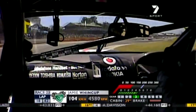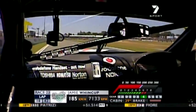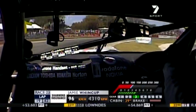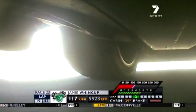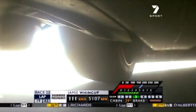So on board with Jamie, and if you look carefully, that car that's in the distance halfway down pit straight is actually his teammate, Craig Lowndes. So he's got a lot of work to do. There's Craig disappearing past the A-pillar on the right-hand side. And the first car in the queue that's done the stop at this point is Will Davison. So that's actually been quite a good stop and a good sequence because he's clear of Craig Lowndes.